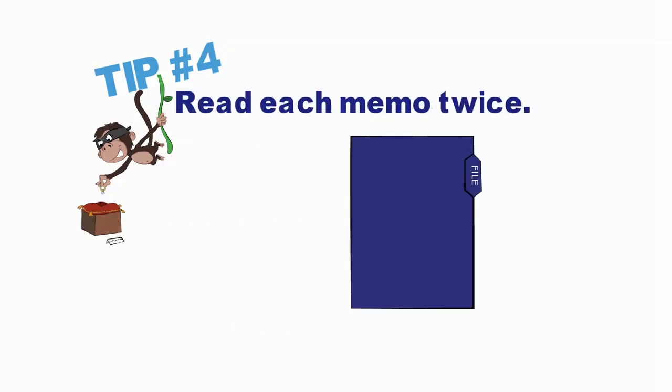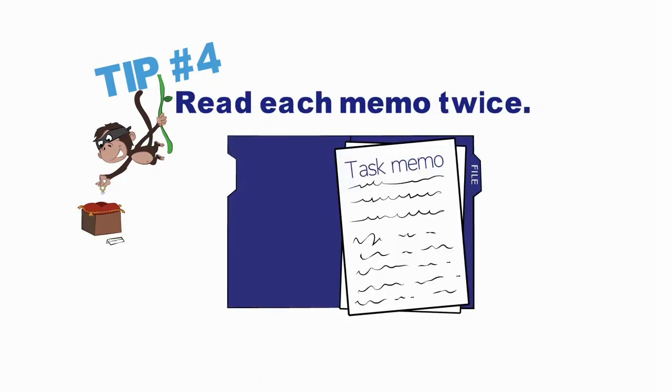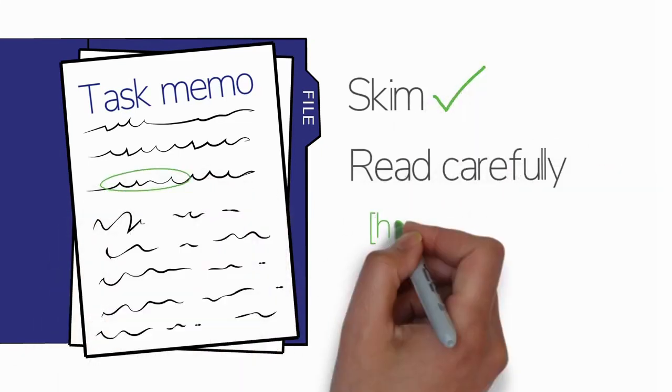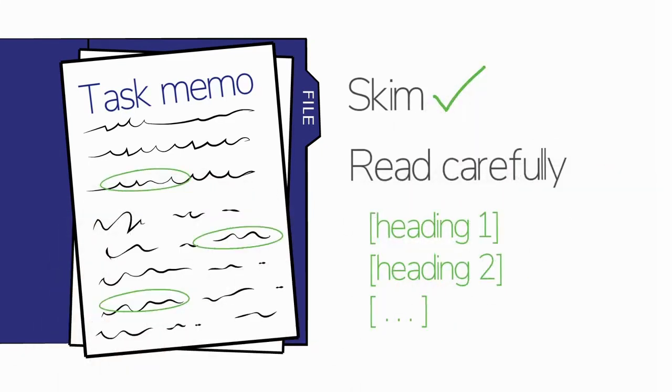Tip number 4, a little more about monkeys. Let's talk about the memo. Read each memo twice. The memos explain the required work product and give you the info you need to decide formatting and whether to have an objective or persuasive tone. Start each task by skimming its memo, then immediately go over it again with a fine-tooth comb while outlining your basic headings, creating a rough template.